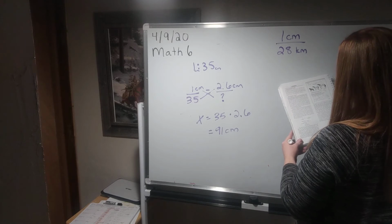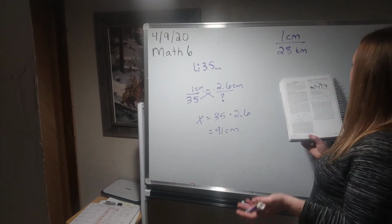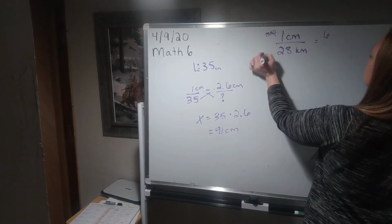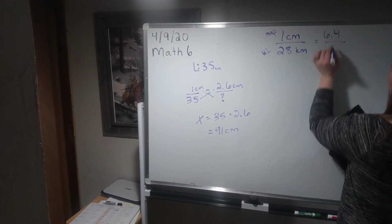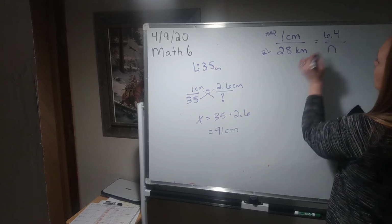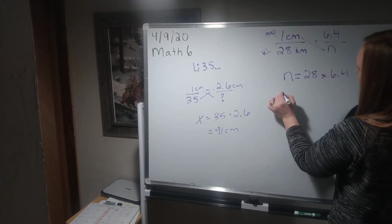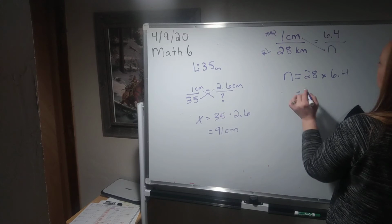What is the straight distance from Riley to Harper? So I look on my map and I see Riley and Harper. I'm going to get out my ruler and I'm going to measure that distance. When you measure it, you should get 6.4 centimeters. So remember, this is map, this is real life. So I want to keep my map measurement up here, 6.4 to n kilometers. Now I have a problem that we can do. I cross multiply and I get that my number will equal 28 times 6.4. So the distance equals 179.2.